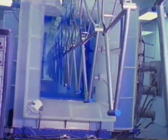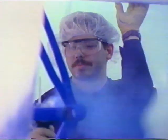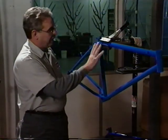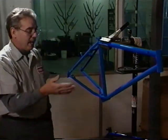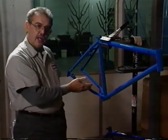Trek's $2 million powder paint system relies on an electrostatic process. With a positive electrical charge to the frame and a negative charge to the paint, the powder magnetizes, clinging like dust to the frame. The paint at this point, before it's cured, is electrostatically held to the frame, and you can wipe it right off and rework it. The powder has no odor, no VOCs, or any toxic chemicals on it.